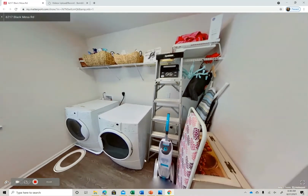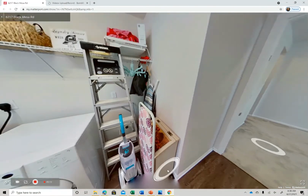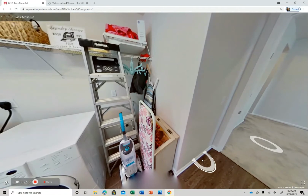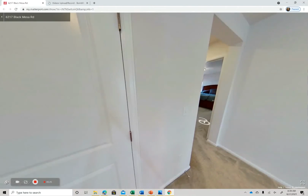So here is the laundry room, lots of space here in this laundry room. And there are hookups here for a sink. So if you do want a sink in your laundry room, this is a great laundry room to make that happen. So we're going to go over here to the master.